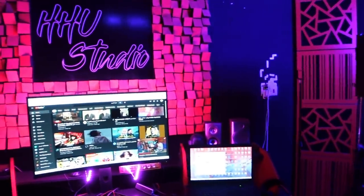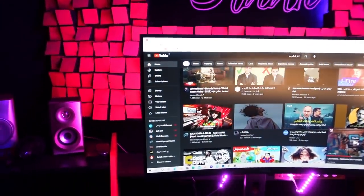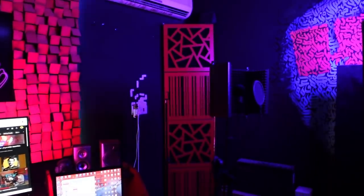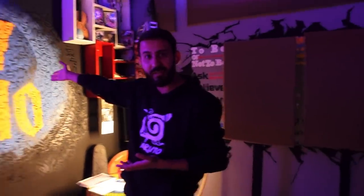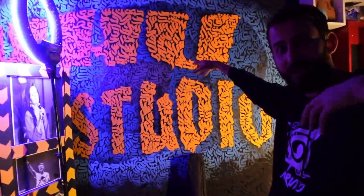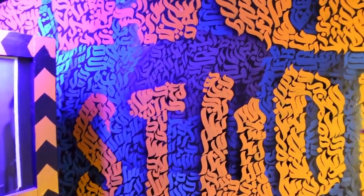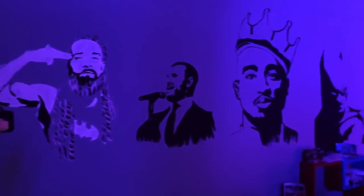We did it by, as I told you earlier, handmade paintings. Wow. Even this wood is like acoustic foam to shatter the sound. You will notice the Arabic font here, and HHU Studio in English. And you can notice the Arabic font for the names of the members of the group. Abdullah Samir painted this. What a cool place.